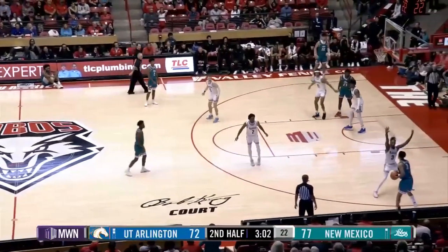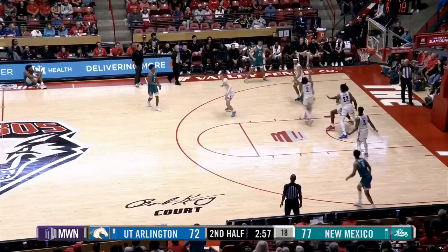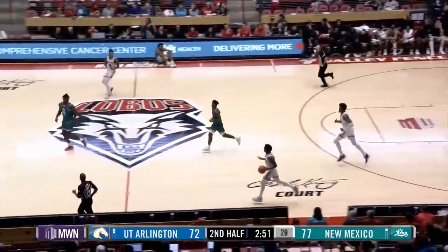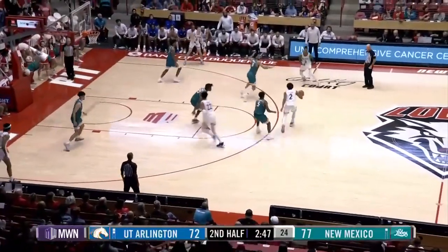Wilson was called for a technical. Amsia was called for a technical. But Wilson does not have 2 techs because he's still in the game. There goes Mash down the left rail. Back shot too strong, rebounded by UT Arlington. It's a 5-point game. Lobos 77 and UT Arlington 72.